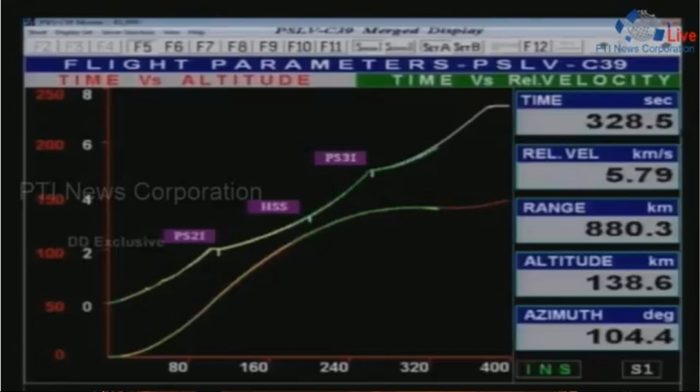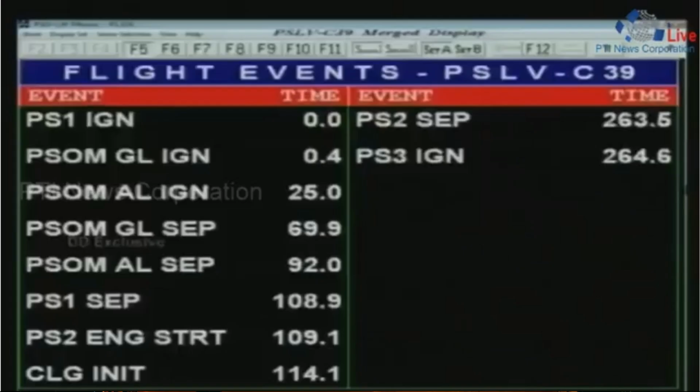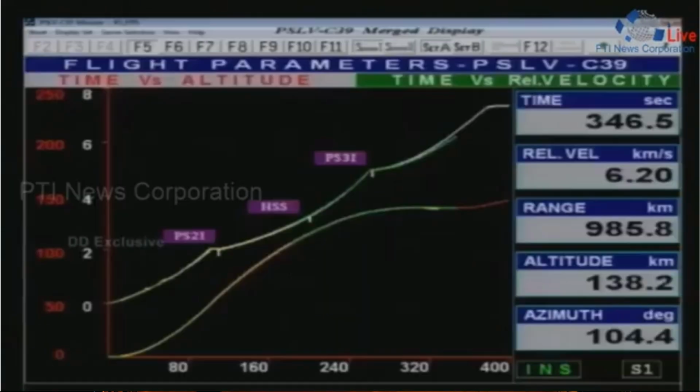So at 329 seconds, third stage performance normal. Third stage performance has been declared as nominal. So 348 seconds. As per the nominal timing, the PS3 burnout should happen at 385 seconds.